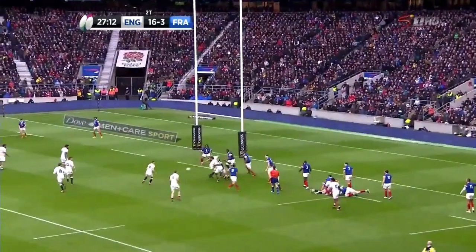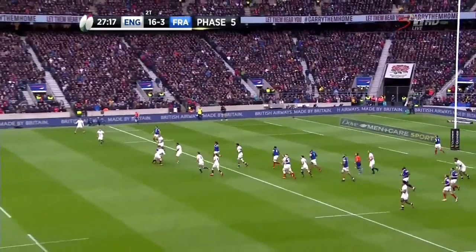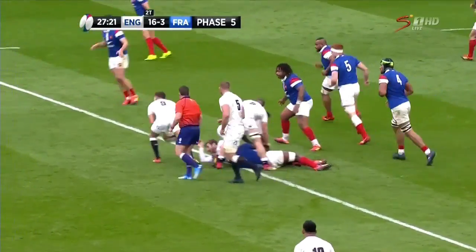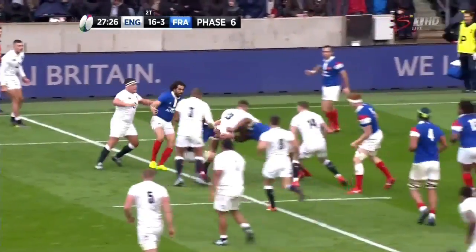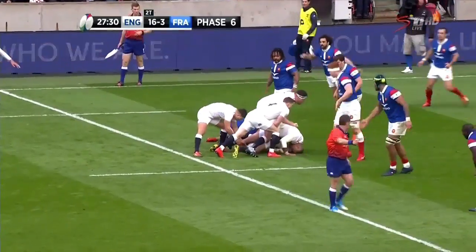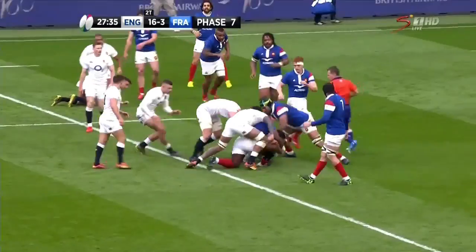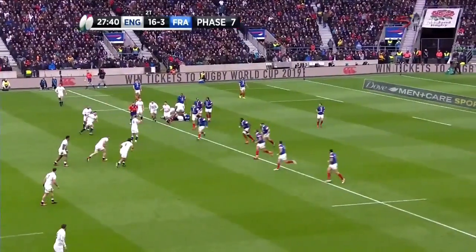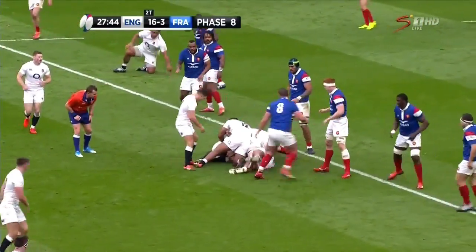There's Ben Youngs. England looking to go in for the kill. Elliot Daly just backpedaling. Goes straight into Yacouba Camara. Out there from Ashton, onto Henry Slade. Picamoles holds on to him. The sixth phase from England. Here goes Mako. In there to Denver Buasa. Slade, onto Billy Vunipola. Picamoles makes the tackle.